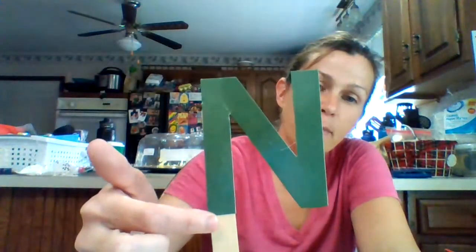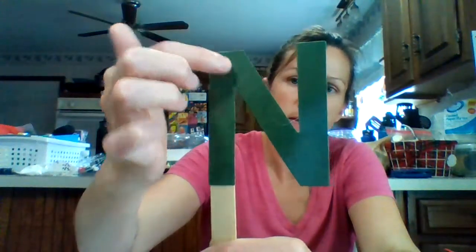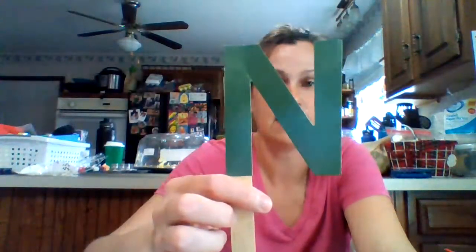So the letter N, remember we start here at the top and we go down and we hit a bump and we jump back up like a frog. Slide down the slide. And then we climb back up the ladder to do it all again. So we go: start at the top, go down, bump, jump back up to the top, slide down, and climb the ladder. So that's the letter N.